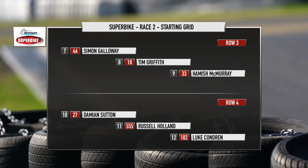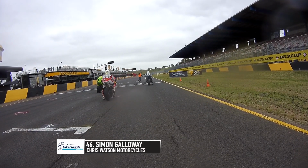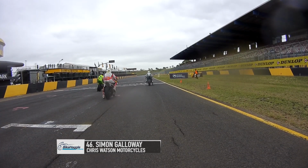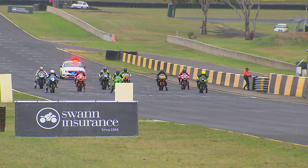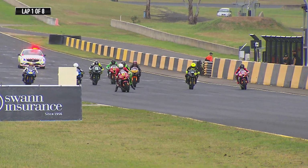Simon Galloway, Tim Griffith and Hamish McMurray fill out the third row, with Damien Sutton, Russell Holland and Luke Condren on row 4. Daniel Ayesh and Brendan Watson complete the field on the fifth and final row. So will Brendan Mcintyre be able to repeat the performance on board the Western Motorcycles 7 Friday Rick Pobjoy Suzuki GSXR? What a lightning start there.